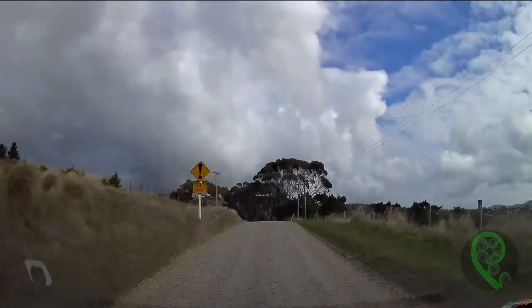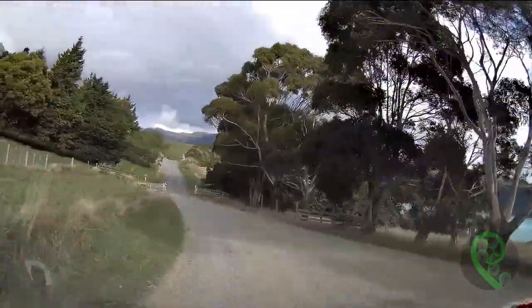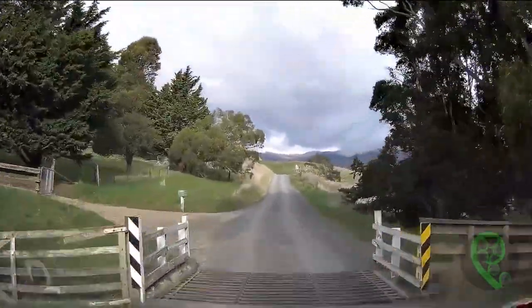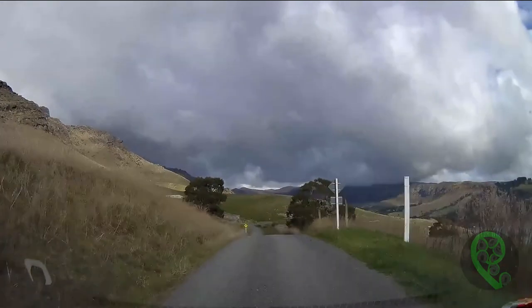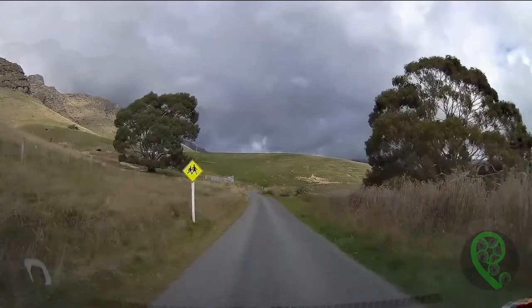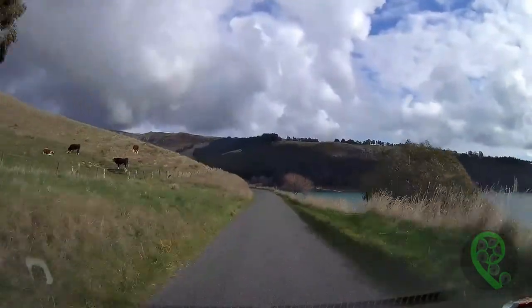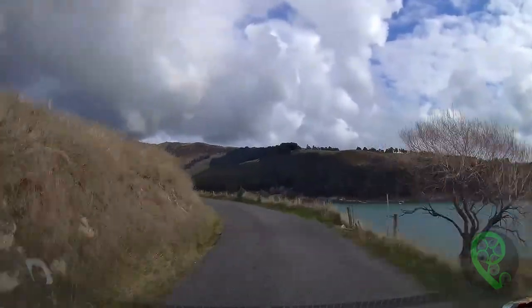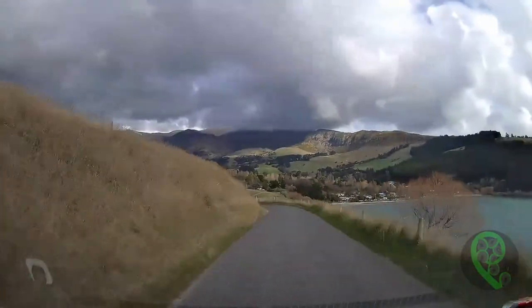Just up the road here, we're going to pass through a narrow gateway with what looks like a metal grill on the road. That's called a cattle grate, which is to try and stop livestock from getting off farmland onto the more public areas of the road. And as we go up over the Port Hills later and back along the summit road, we'll actually come across a few more of those.